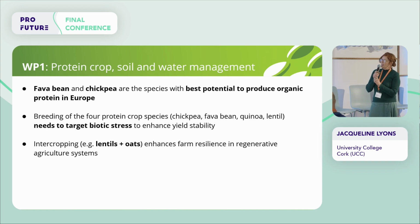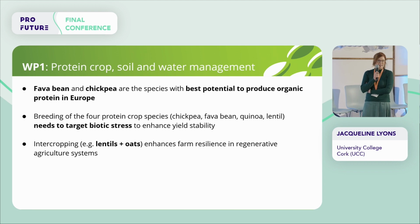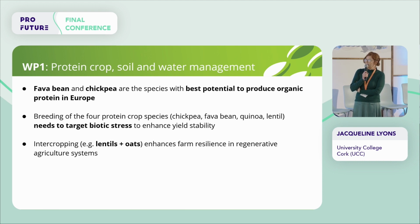Work package 1 had agronomists who grew 4 different protein crops: chickpea, quinoa, fava bean and lentil. They grew them using organic regenerative agricultural techniques at 7 different pilot farms across Europe, in Ireland, Portugal, Poland and other places as well. They looked at how the different protein crops grew with respect to yield, resistance to disease, etc. I asked the work package leader for his conclusions this week, and he said fava bean and chickpea are the species with the best potential to produce organic protein in Europe.